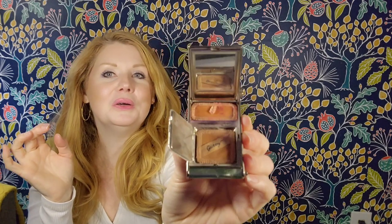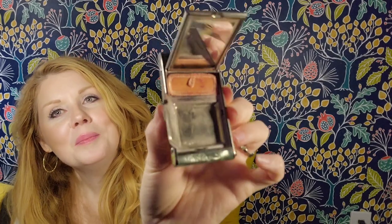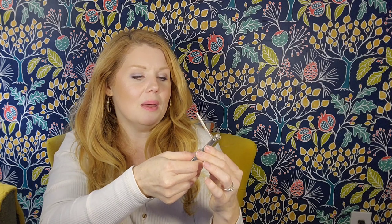And then you pull this part open, and there's your original puff again. And you would have had your little pressed powder in there too. I'm always amazed at how small these are. Like, there's the back of the powder puff. It's kind of grimy, but it's okay. But I'm just amazed at how small these are, and they're just beautiful. So there is your little Girey powder and blush set.